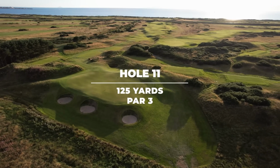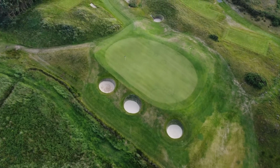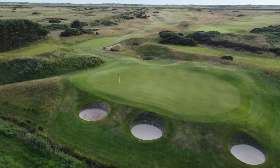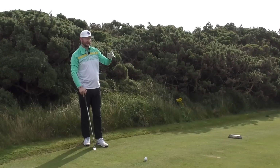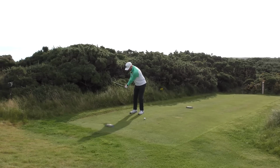on. 125 up to the flag. It's downwind. This hole, three bunkers facing you. If you go long as well, there's a bunker that you just don't want to go in called the Cauldron. It's like 8 foot deep. Back up onto the green, about 25 yards, but a good 50 degree wedge here. Just hit it at the pin. I can go beyond a little bit. Let's see if we can get back.